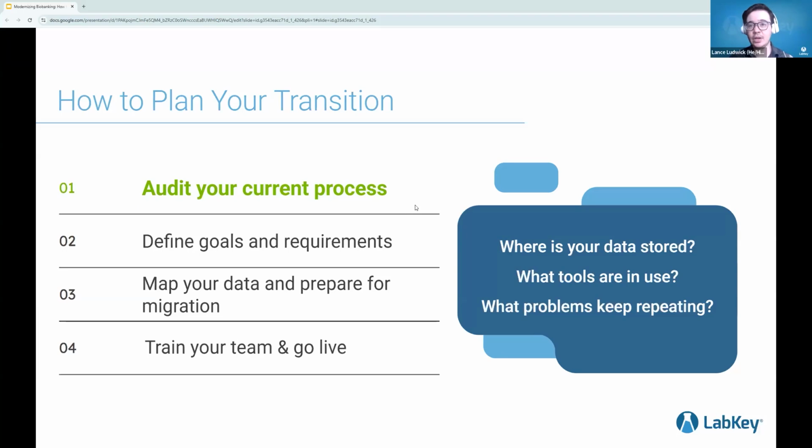You need to ask what tools are in use, and then are there any gaps or inconsistencies? So are you using testing instrumentation that you want to integrate with the software? Do you just go from paper records to a spreadsheet? Understand what that process looks like as well. And then you want to know what problems keep repeating. Are you having data loss, tracking issues? Is there limited access to that data?